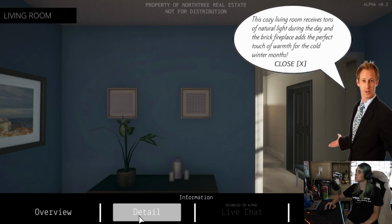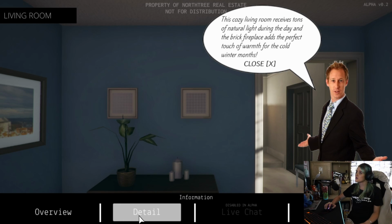Oh. This cozy living room receives tons of natural light during the day, and the brick fireplace adds the perfect touch of warmth for the cold winter months.